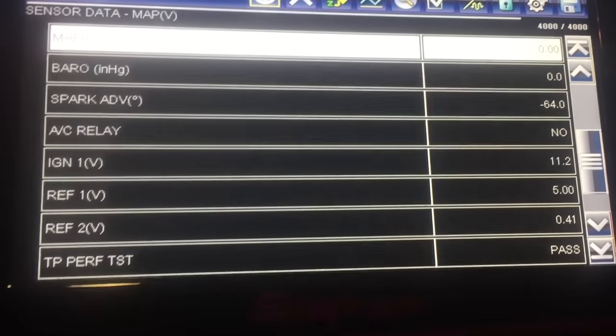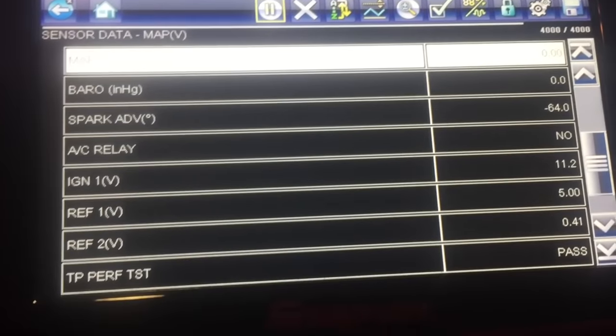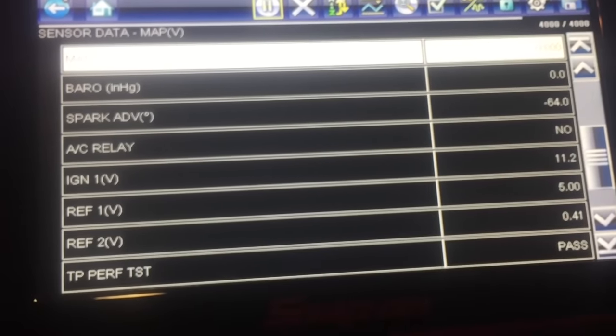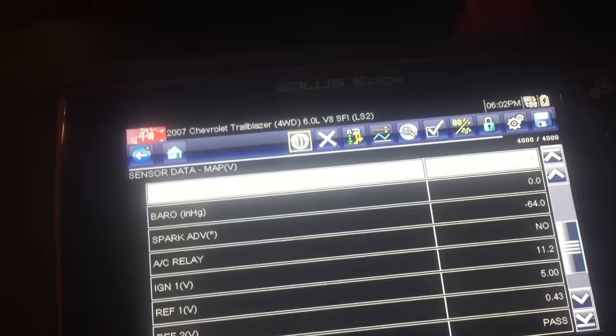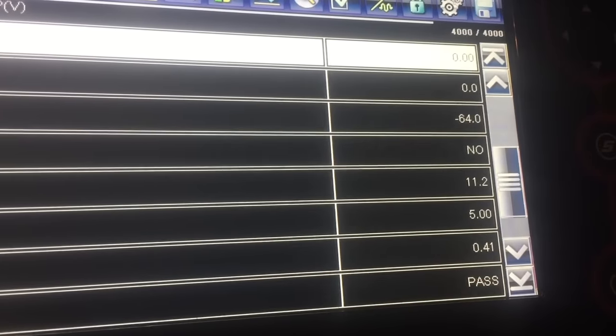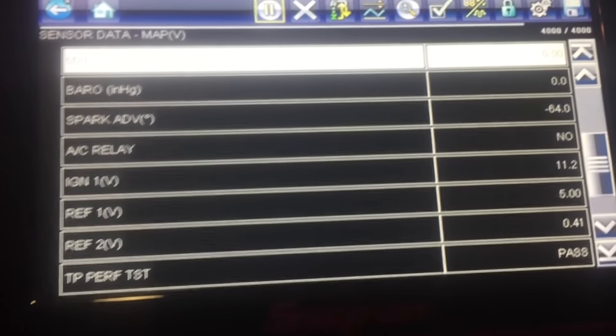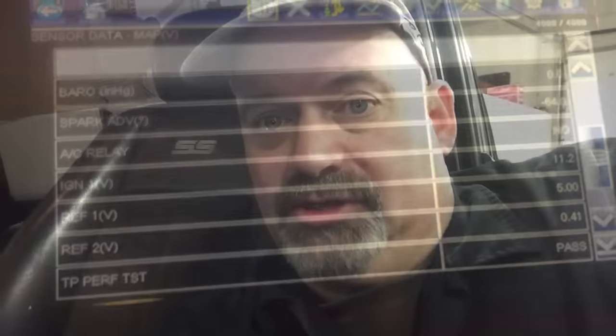So first thing we did is go to the sensor data with the Solus, and we see where it's got like 0.2 volts. So this is a serious problem here, 0.43 volts. And that's supposed to be a 5-volt reference, just like the ref 1, ref 2 should be the same. So commonly this code can be associated with one of the two sensors in the throttle body, sensor AP1 or AP2, having a short to ground.